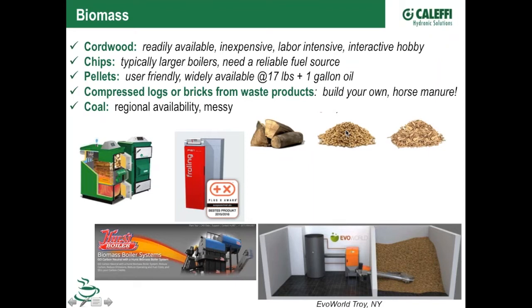The nice thing about a pellet boiler, a pellet burner, is that we can control the burn rate. With a wood boiler, you put in the cordwood and adjust the burn rate by the amount of wood you put in there. But with pellets, we've got a variable speed auger, like on this Evo product here that comes out of Troy, New York. The auger pulls the pellets out of your storage container, and you can just dribble them in or feed them in fast. So we can match the output of that boiler a little closer to the load than we can with a cordwood boiler, where you have to manually adjust your burn and depend on that for your output rate.